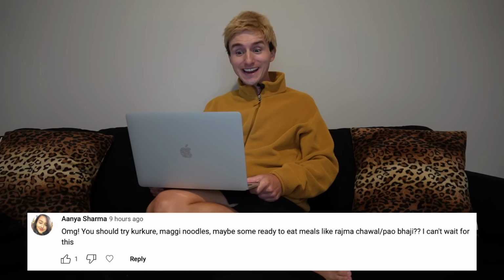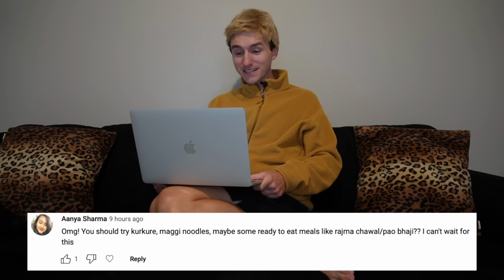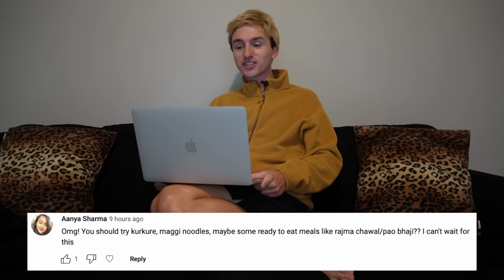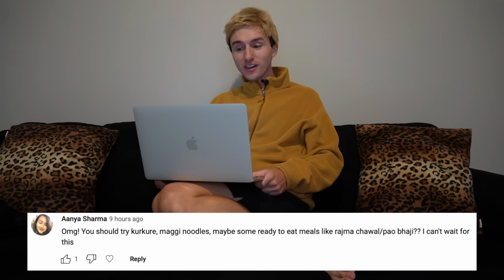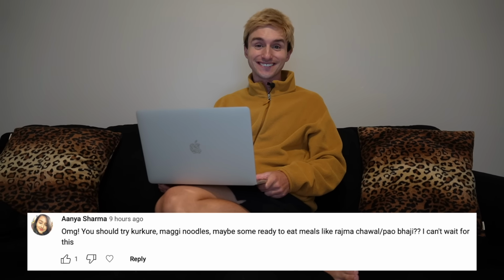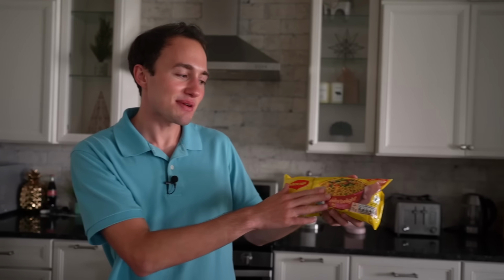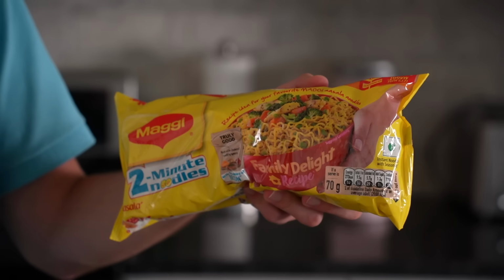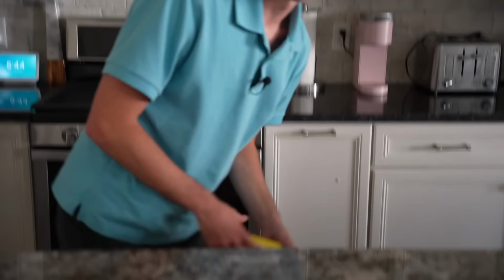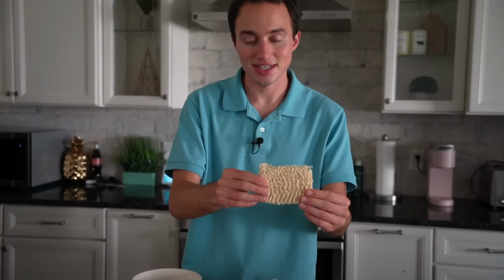Same. You should try the Maggi noodles, maybe some ready-to-eat meals. I can't wait for this. These are 2-minute noodles, so they are really quick. Just from the packaging and that photo, it's reminding me of ramen noodles. And the flavor is masala. Yeah, it looks like Top Ramen.